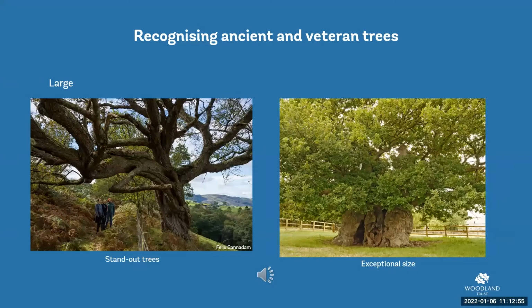Next, you should notice trees when they are very large. So do look out for ones that stand out in their environment and from others, especially from other trees that are nearby and are of the same species. This tree on the left is one large veteran cherry that I encountered a few months back on a farm. And exceptional size is something that a tree can only achieve if it has been growing for centuries.